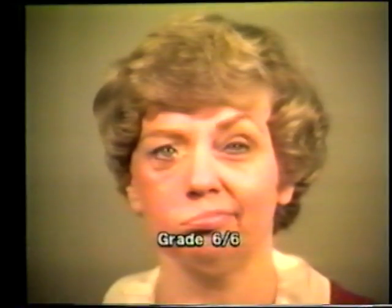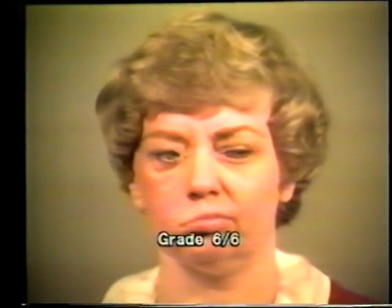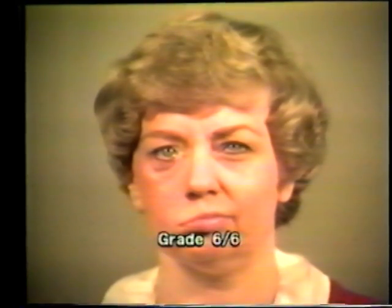This last patient has a total flaccid paralysis on the right side. This patient has no movement of any of the divisions of the facial nerve. She has very poor facial tone even at rest. So this patient therefore falls in grade 6. So this system therefore involves grade 1/6, 1 being normal and 6 being a total flaccid paralysis.